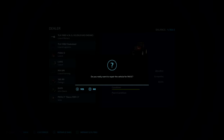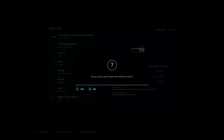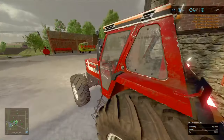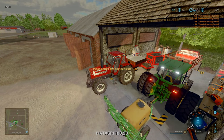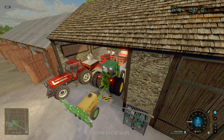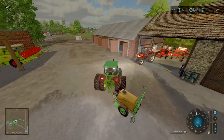We do have a bit of servicing required on this stuff, so let's go and just service everything. The main ones are the pickup and the Fiat, but no, let's not use this, let's use the John Deere. So we've got it set up with liquid fertilizer, and I just wanted to do a quick test.